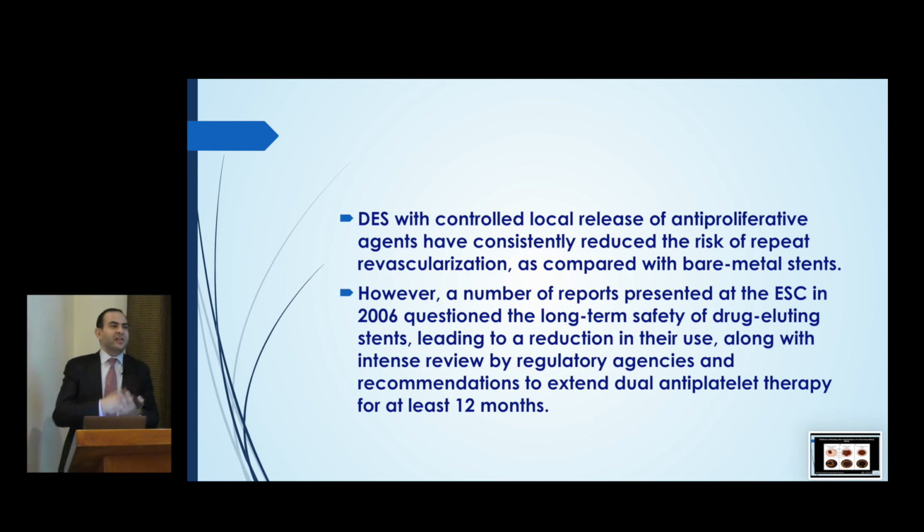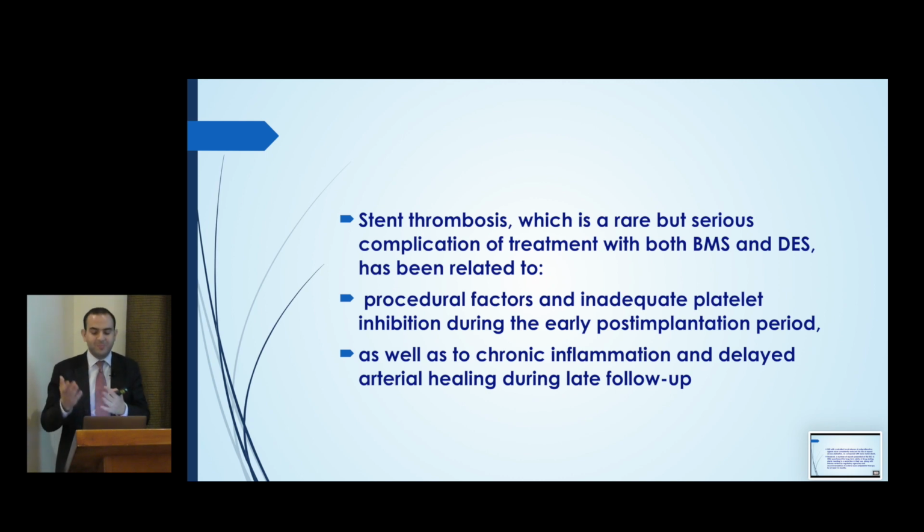With all the newer technology of drug-eluting stents, with better polymer, better deliverability, we still face stent thrombosis, the biggest fear of every interventional cardiologist. Stent thrombosis, which is a rare but serious complication of treatment with both BMS and DES, has been related to procedural factors and inadequate platelet inhibition during the early post-implantation period, as well as chronic inflammation and delayed arterial healing during late follow-up.